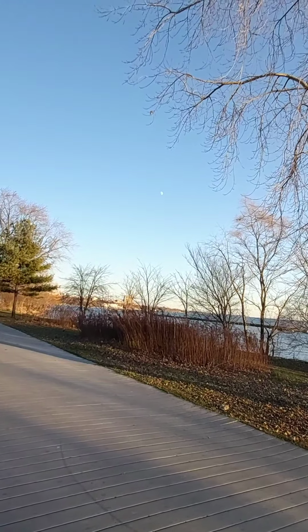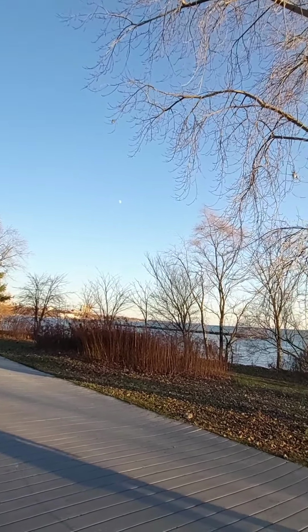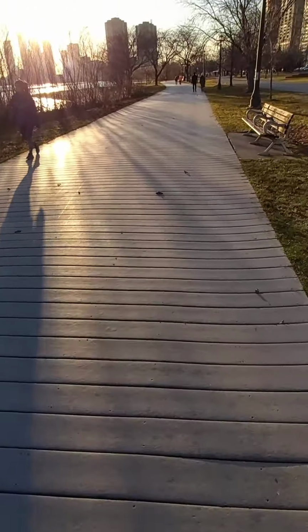I don't know if it'll show in this, but you can just about see the moon starting to rise, even though it's only about 3:30 in the afternoon. And there's something else sort of interesting here.